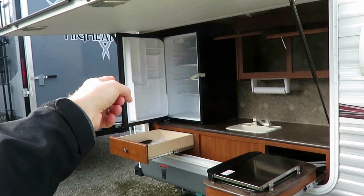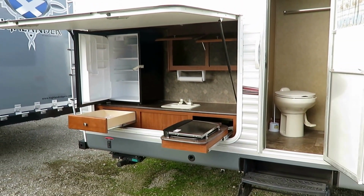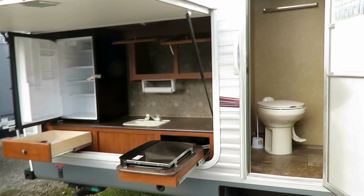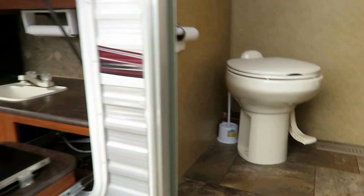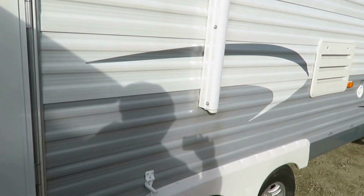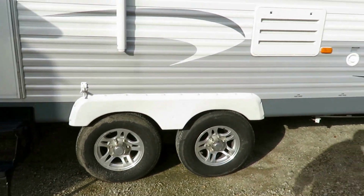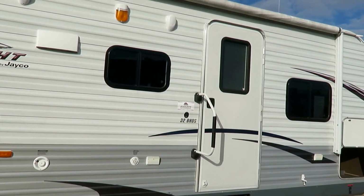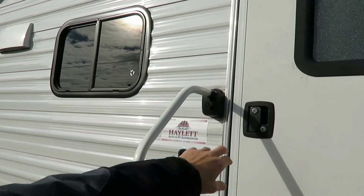Direct entry bathroom door means that the 2 primary reasons, fridge and bathroom, that the kids specifically have to track dirt in and out of your camper have been addressed. And being a J Flight with all the upgrades, this is a nicer porcelain foot flush instead of a plastic centrifugal. Nothing wrong with that. This is just nicer again. Aluminum wheels, like I said, everything they could put on there is on here. They did it all. Wider 30-inch entry door with a nice easy grab handle to get in and out.